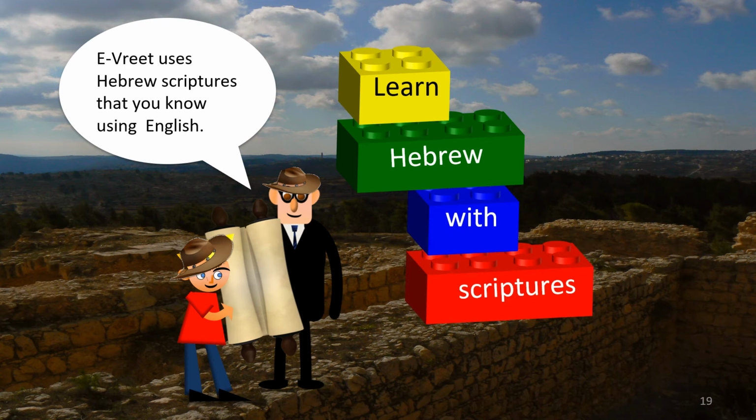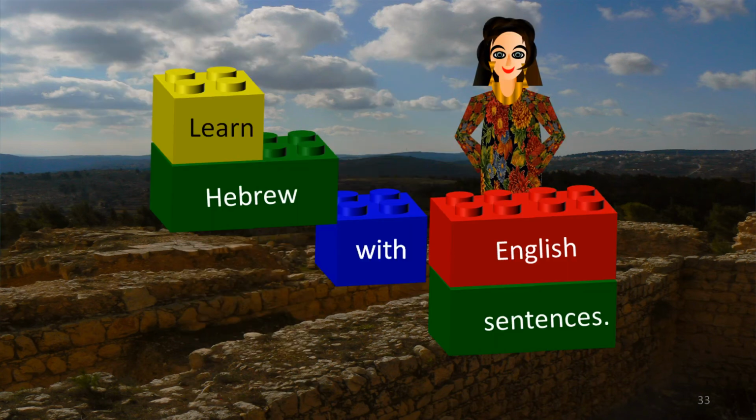In other words, the scriptures were originally in Hebrew, but you speak English, so we use the Hebrew scriptures, but written in English. You'll see. And you actually learn Hebrew with English sentences. This is really amazing. Now, how does this happen?